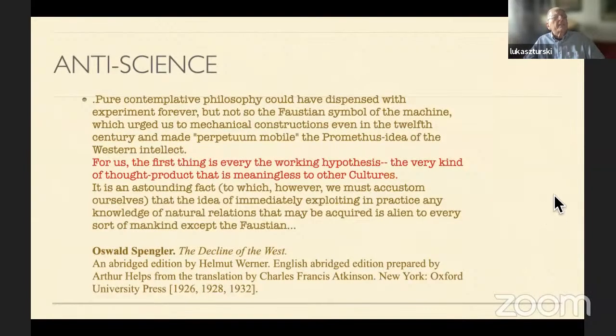And let me show you a sentence out of that book. "Pure contemplative philosophy could have dispensed with experiment forever." He taught that human ideas are more important in shaping the scientific description of our reality than the experiment. So that was the gestalt, which was more important than the Wirklichkeit, according to him. And then the next sentence says, "But not so the Faustian symbol of a machine, which urged us to mechanical construction, even in the 12th century, and made perpetuum mobile the Prometheus idea of a Western intellectual."